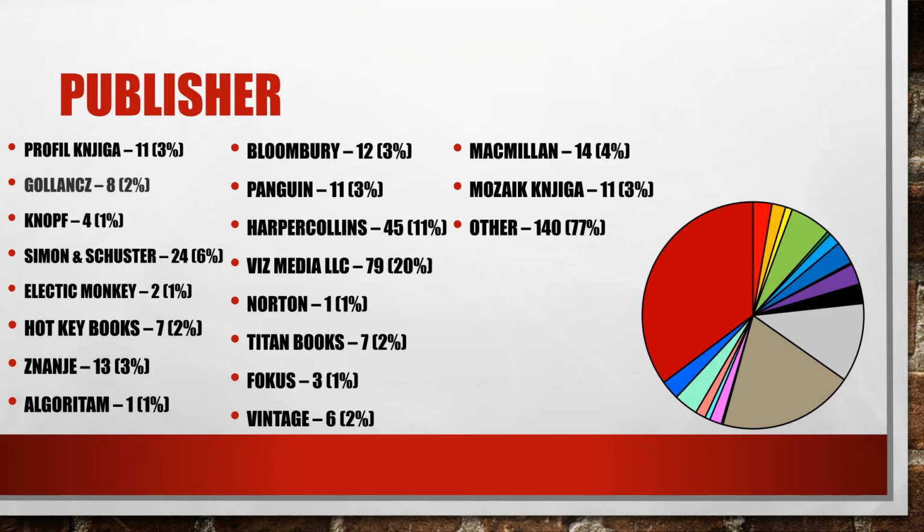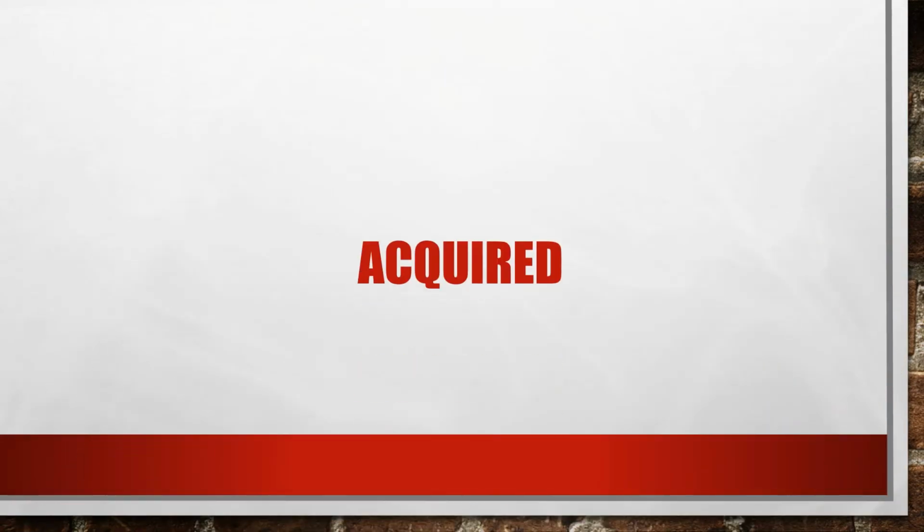from 2022 in my page is a lot more minor categories, because a lot of these books were indie published. So for the next year they're going in another stat section. And now on to the acquired.